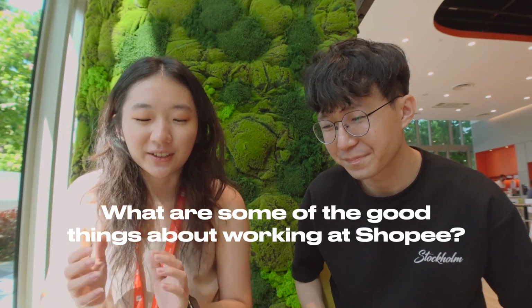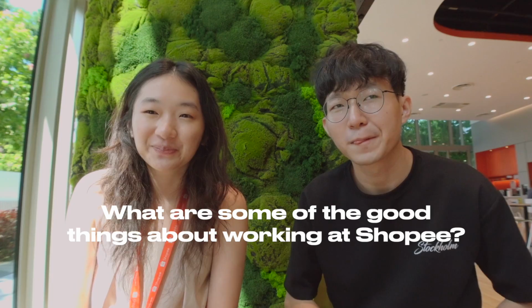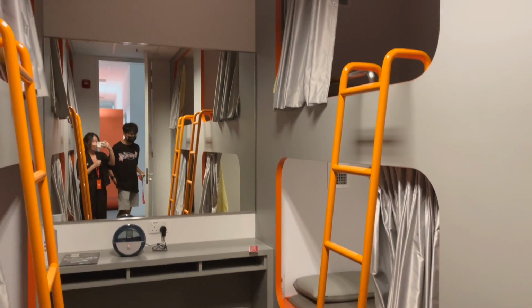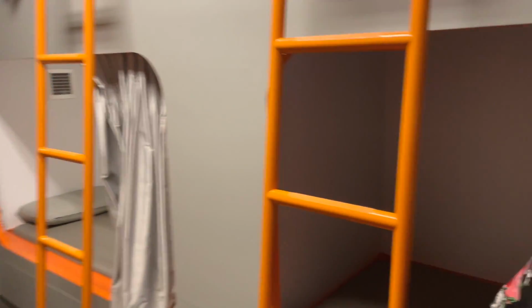What are some of the good things about working at Shopee? Yeah, so my favorite thing about Shopee is the nap pods. I go there every day after lunch because I always get food coma, so I need a nap. Okay, but on a more serious note, I think my favorite thing is that there's no micromanagement here.